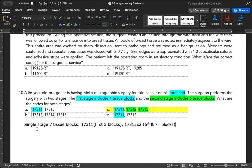Thank you. If you're in the second stage, then it would be your 17312 instead of 17311. But your 17315, again, you can add multiple units of that to indicate how many additional tissue blocks, again only for that second stage.